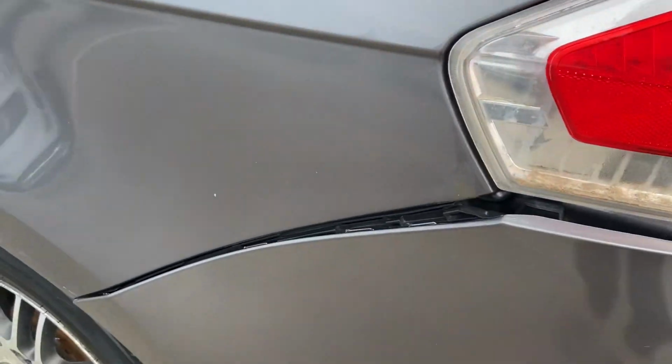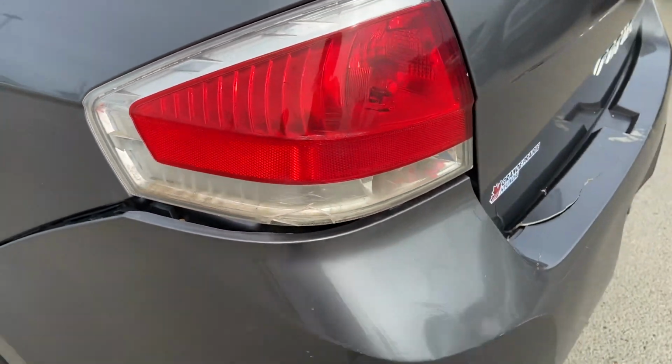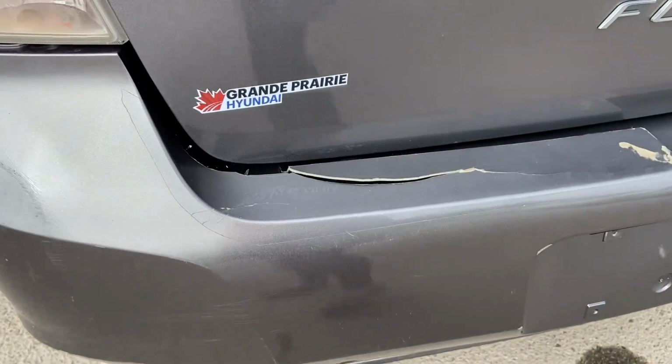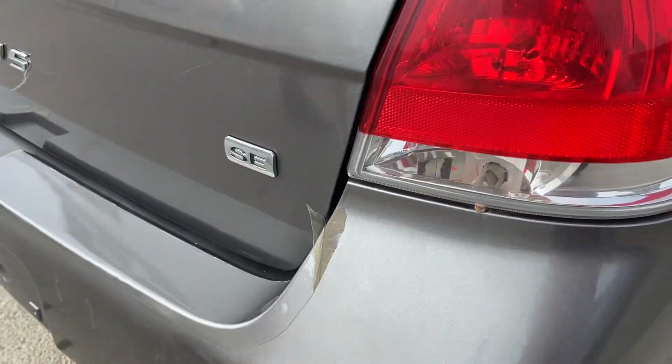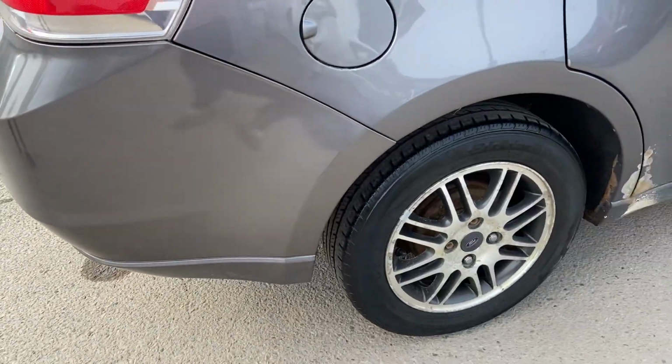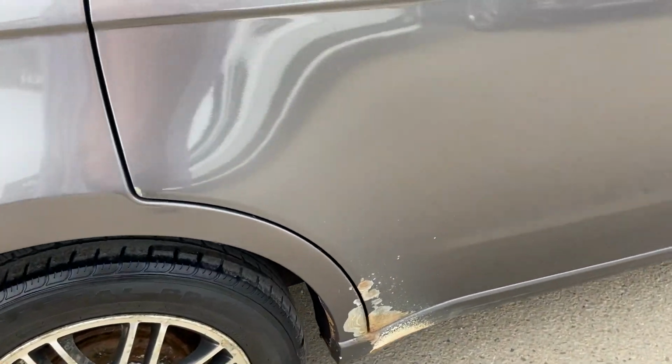See, the back bumper is separating a bit from the rest of the car. It's cracked. Some of the 3M that was on it is coming off. Some more paint chipping and rusting here.